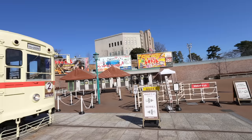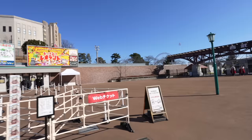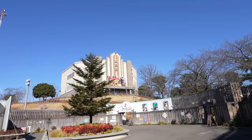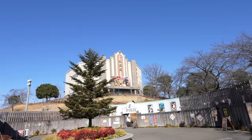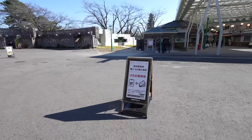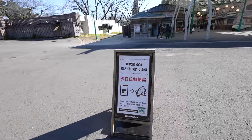By the way, if you don't have a ticket, you can get the ticket over there. But today, we have a web ticket, so let's go. Since I got the web ticket, I can just place the QR code over here. And it's working, sweet. By the way, that's the most popular ride over here, the Godzilla ride. Seems like today it's not that crowded, so less waiting time. I'm happy.